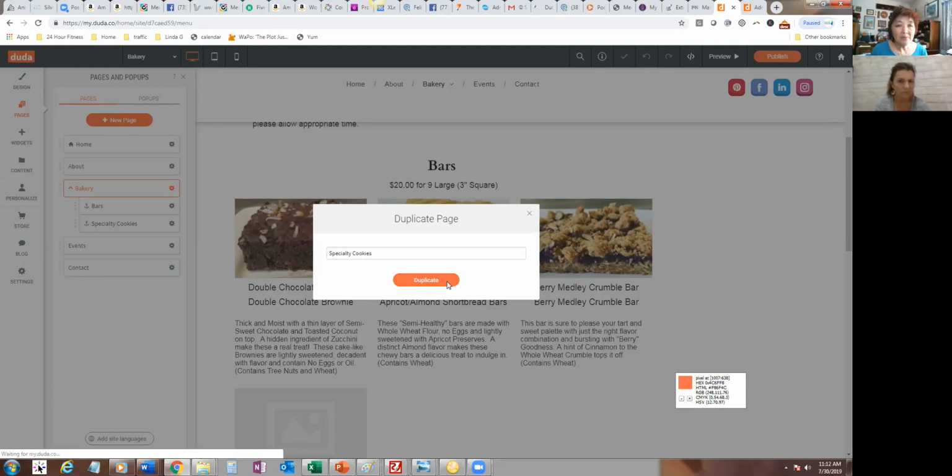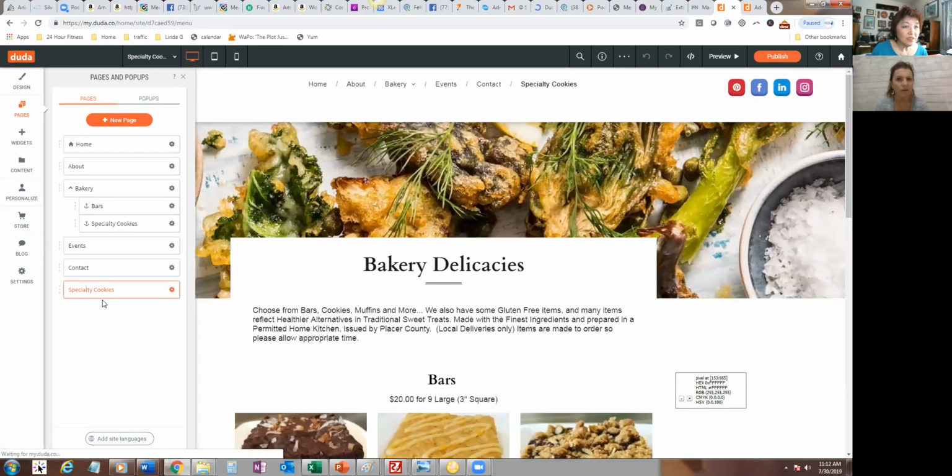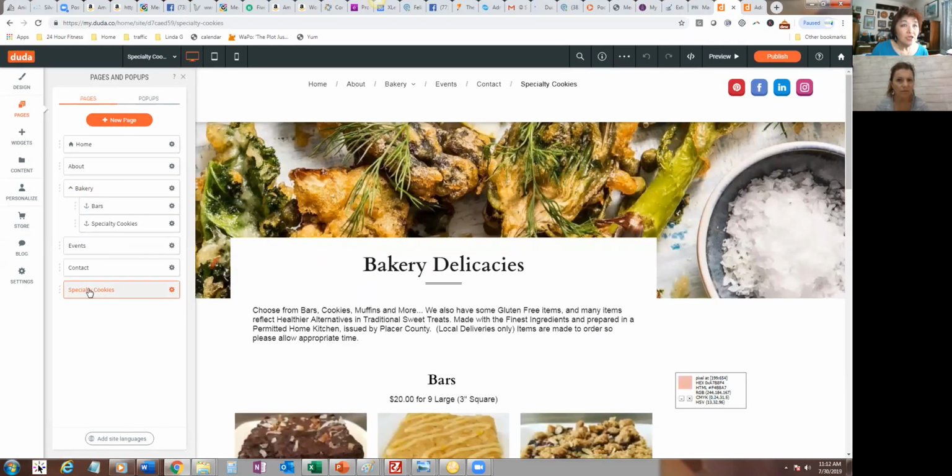And it just created a copy of that entire page. And you'll see how it dropped it at the bottom. You'll see how it added it to the bottom or the end of the navigation. Up on top. But let's say I want to have that under bakery. So I can drag that.